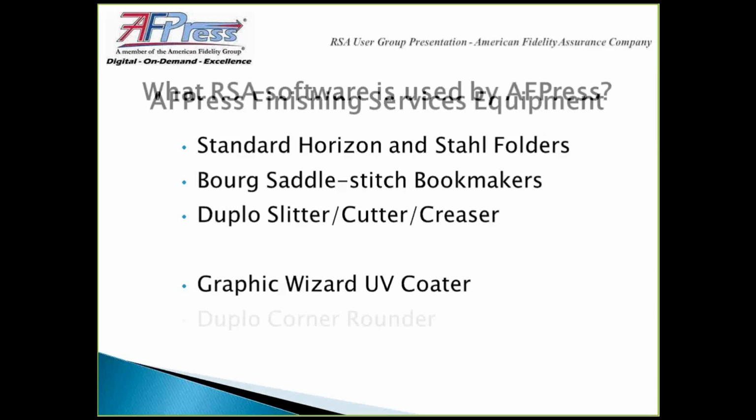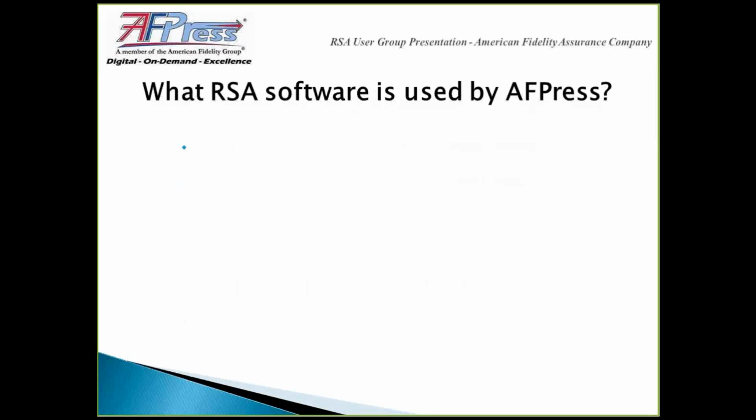So RSA, we've been a customer of RSA since early 2007, I believe, is when we partnered up with you. It's been a fantastic solution for our shop, especially with the digital workflow.